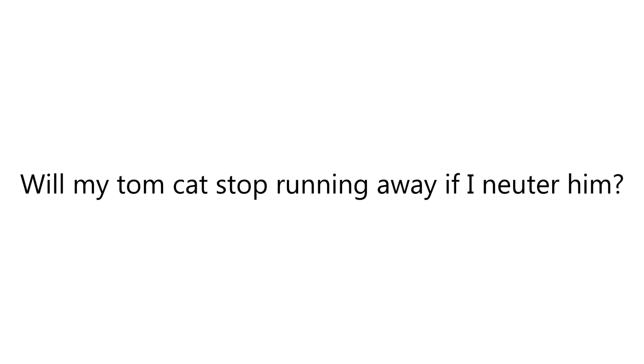Will my tomcat stop running away if I neuter him? It'll definitely help. The sooner that it's done, the better. Once that behavior becomes ingrained and the cat's a little bit older, then the benefits are a lot lower. But if we do that early, then they will be a lot less likely to want to get out and want to run away.